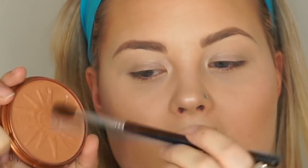And right below. And then you'll just tap that out. And then just to give our eyes the tiniest little bit of definition, I'm going to mix two colors. So I'm going to mix our brow powder with our bronzer. We're going to kind of just neutralize the warmth of the bronzer while still keeping it a little bit warm. So we'll just go back and forth, super simple, and tap that off.